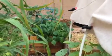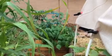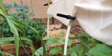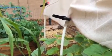Let's see. Here in the back you'll see there's a tomato back there tucked in and a bunch of bush beans. Those are doing really well this year. In this bed back there in the corner there was our garlic. And I just put a bunch of fall and winter greens in there as well.